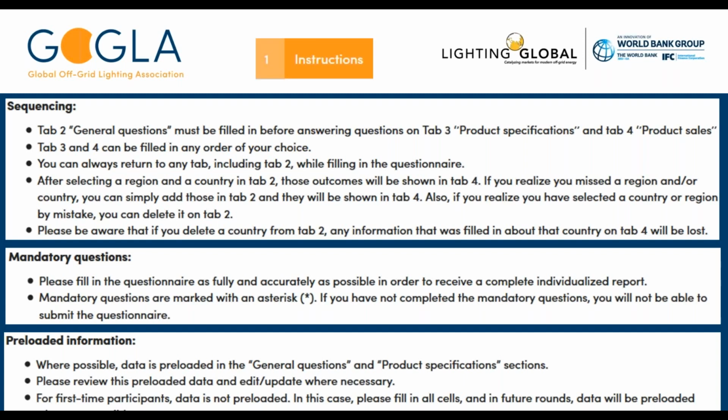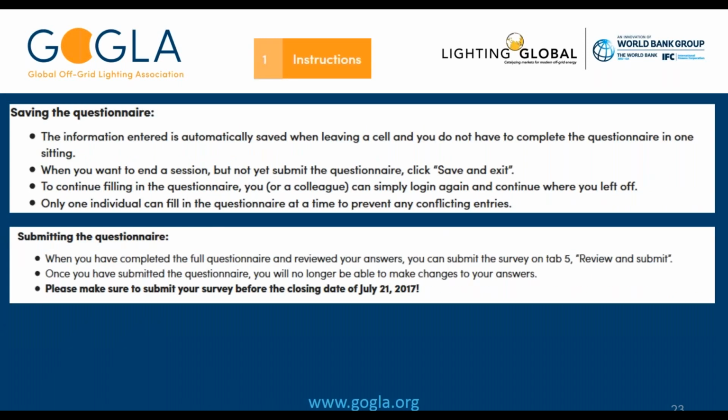We do ask you to fill in as much of the questionnaire as you possibly can. That helps us to give you a complete report back. And there are some questions that if you don't answer them, you won't be able to submit the questionnaire. Again, we have preloaded as much data as possible, but if it is your first time participating, then you'll need to spend a little bit longer filling in the data yourself. But it'll be easier next time around because then it'll be saved. The information does save automatically in the questionnaire.